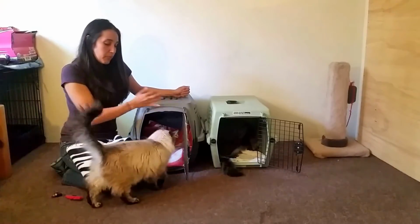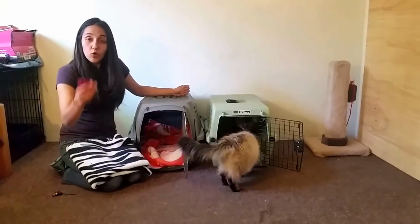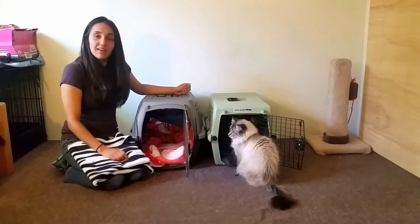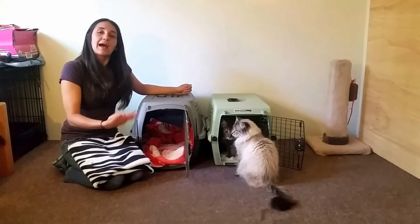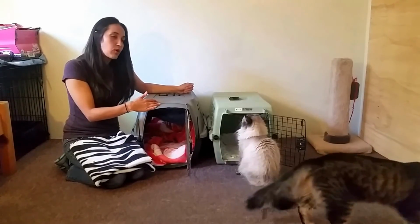So you already have the stinky blanket in there that's going to make them feel comforted, but then I'll get some toys that they like and chuck the toys in. If they see you chucking the toys in, great. If they don't, they'll find them at some point. If they like and are into catnip, you can put catnip toys in there because they'll smell that smell from far away and it'll encourage them to come into their box.